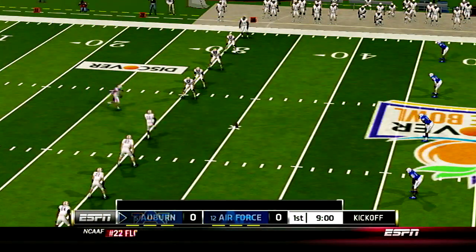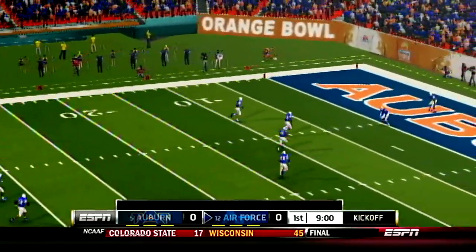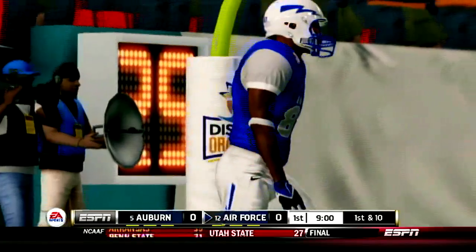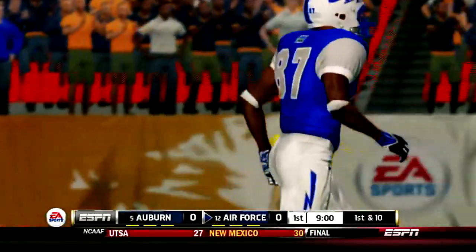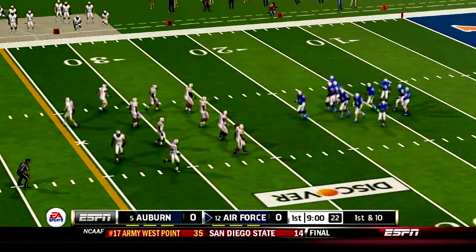Both teams have sent their special teams onto the field, and we're ready for the opening kickoff. He really got a hold of that kick. This one's going to be down in the end zone for a touchback. Now the offense gets ready to take their first crack at it.